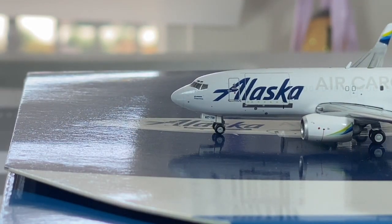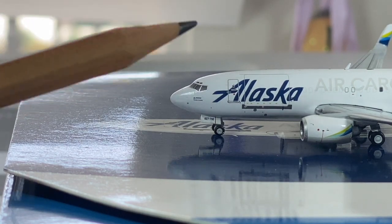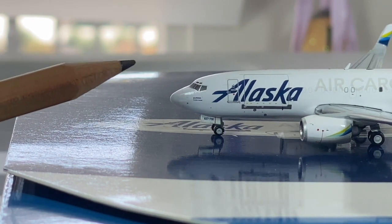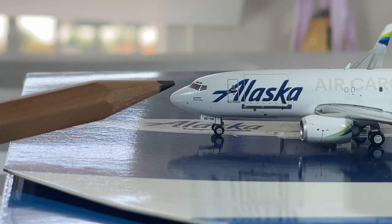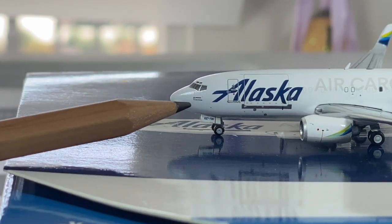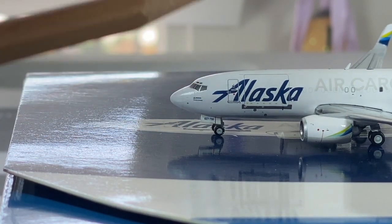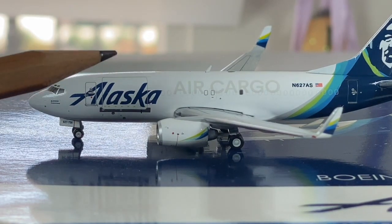Right, and you got your cockpit windows right there with the eyebrow windows, since this is an older 737. Probably all Boeing right there. There's your nose cone. Technically, the nose cone on the 737 for Gemini is, I would say, a little bit off, but nevertheless, it's okay. Here's your nose gear and your nose gear door. Alaska Air Cargo right there. You got your L1 door right there.